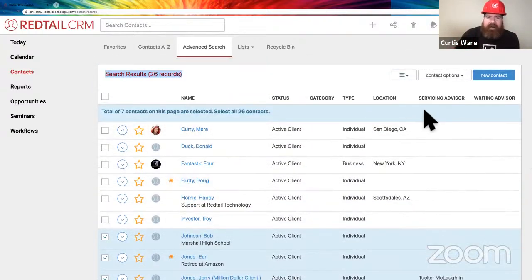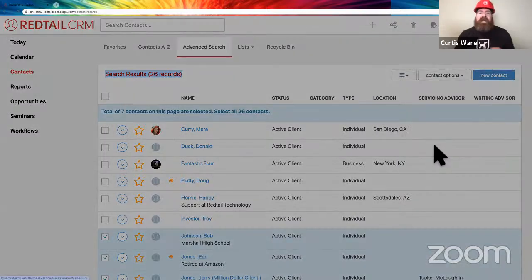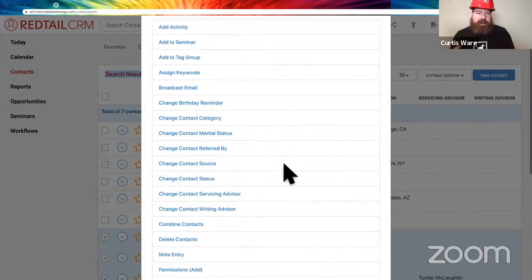Then in the top right-hand corner, you can choose contact options. And then the very last item will say bulk actions. And you're going to get a very long list of things you can do in bulk. Now, we are specifically talking about cleanup here. We are going to make a change. So in the middle of it, you'll see I can change contact category. I can change status. I can change source. There's all these changes I can do.